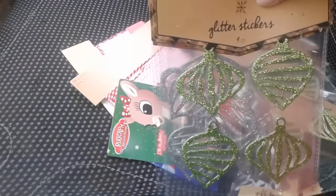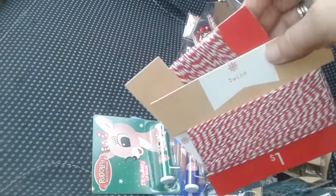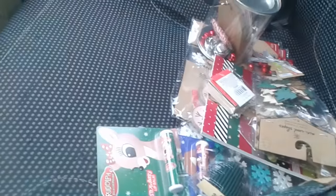These really cute stickers. They had them in red, gold, green, and white, I believe. But no, not white. I'm sorry. I only saw the red, the gold, and the green. These are going to be for spinner cards. So I got a couple packs of those. I got a couple packs of this twine so I could put together with my ornament packs that I will have at the craft bazaar.